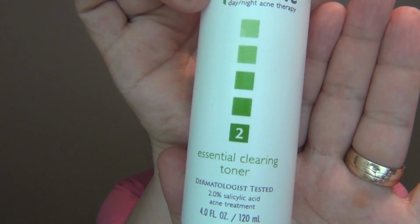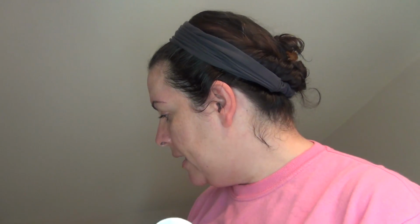Step 2 is the toner, which I believe is called Essential Clearing Toner. This one is really a treatment. It has 2% salicylic acid, which we know is an acne treatment. You gotta saturate a clean cotton pad or ball and then gently wipe over your entire face, focusing on oily or blackhead prone areas. You do not rinse, but you do have to let it dry completely before applying step 3. So I'm saturating my cotton pads right now.